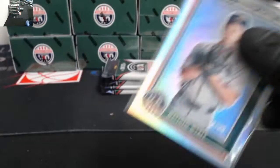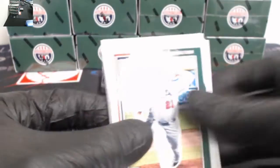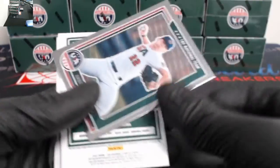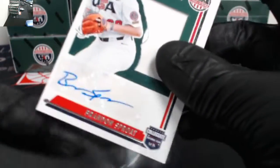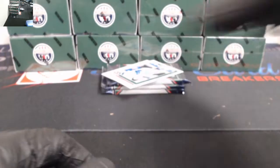Not a bad looking set, to be honest. Carson Bowen to 499. We got a Matthew Wyatt to 99, just a numbered card. Okay, maybe a jersey or something here. All right, we got an Andrew Duncanon and a Brandon Sproat. And this is going to be a jersey auto number to 250. Brandon Sproat. And base.